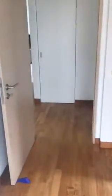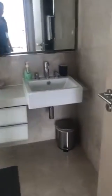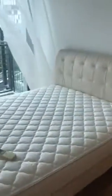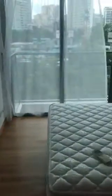This will be the wardrobe. Let me bring you to the common bathroom over here. This is the common bathroom that you're looking at. Last but not least, I bring you to another bedroom that is in line with the living room and the master bedroom. This will be another bedroom, and you can see this is a queen size bed, and you can still comfortably put 2 side tables or a dressing table over here.